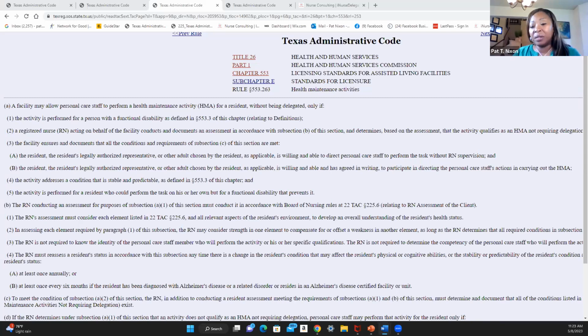When it comes to the resident themselves, let me just clear this. If you have a resident in a certified Alzheimer's unit or even in an ALF, and you are documenting that this person is not oriented and not able to make their needs known, there is no way you will be able to support documenting that the resident is able to direct their personal care and direct the staff in performing those tasks.